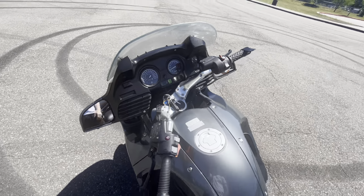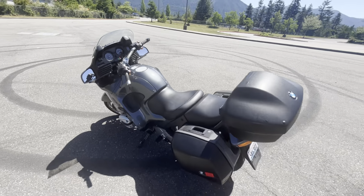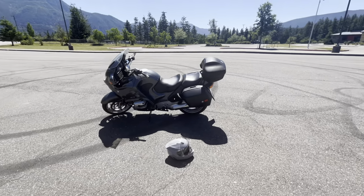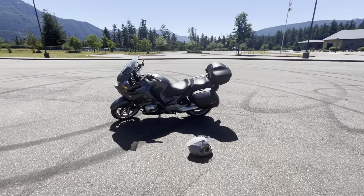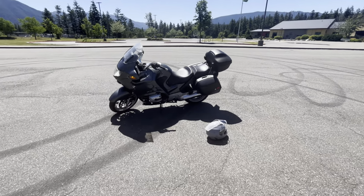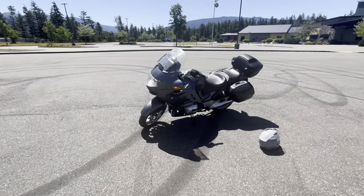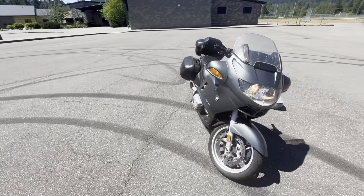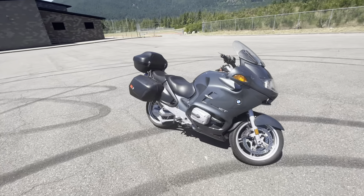It's pretty quiet too. It's not overly loud. That's what I like. Some of the other bikes, well, actually, I haven't really had a loud bike, but when it's really loud, you just annoy other people. I get that you want to be heard when you're on the streets and everything, so there's some merit to that.